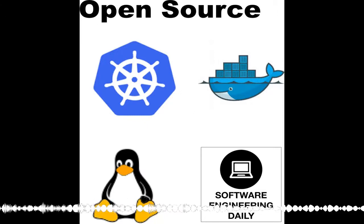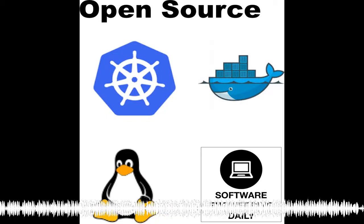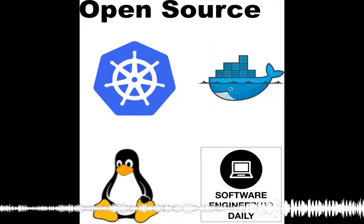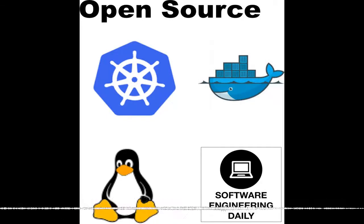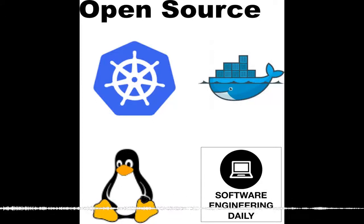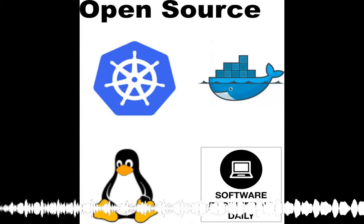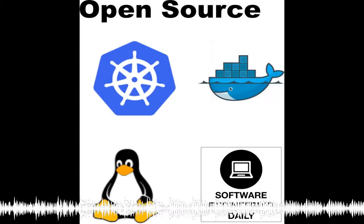What does Docker Machine do? It's basically a developer tool that lets you create local VMs using any application like VirtualBox or VMware Fusion, but it can also provision cloud instances that are Docker ready.